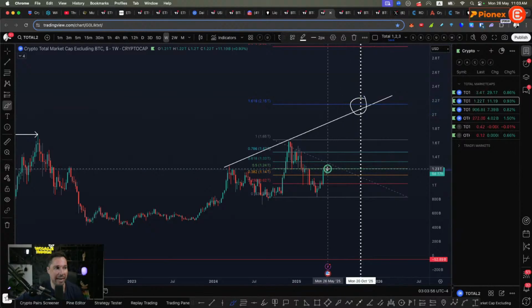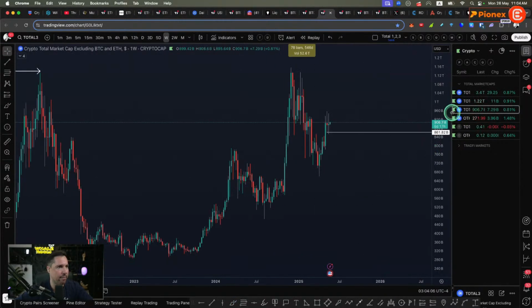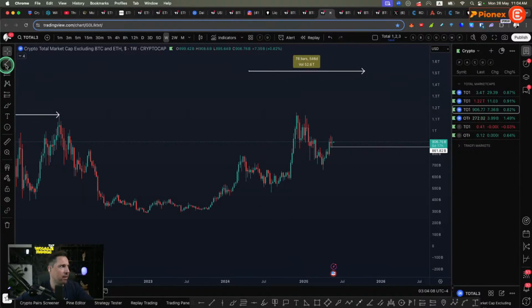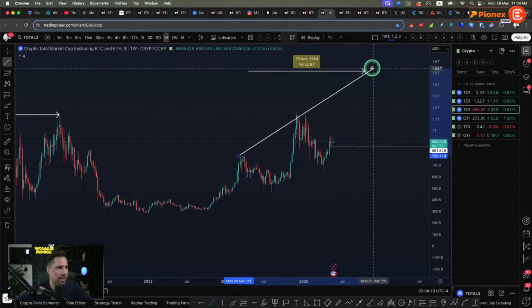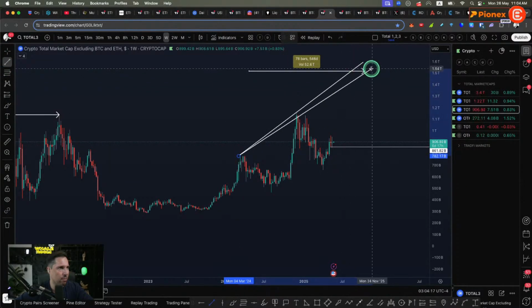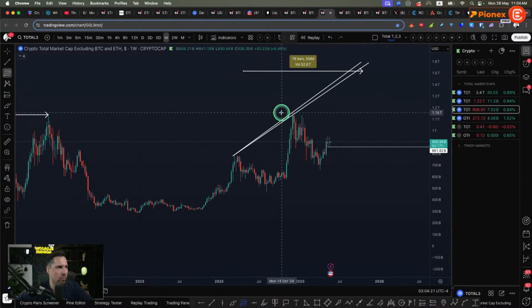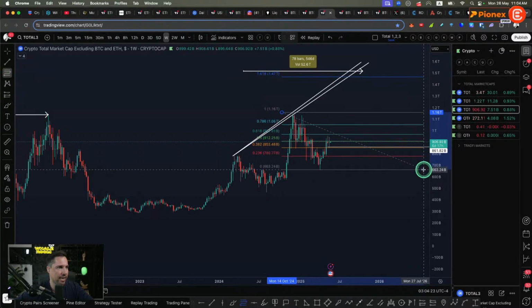So basically, if this were to take place, we would need to see mass acceleration in the coming weeks for total 2 to catch up and maybe meet that 1.618 fib extension, right? Let's do the same thing on total 3, which excludes ETH, and just see out of interest. You can see these are much sharper angles. So you probably want to also allocate into the body of the candle just to give it a little bit more of a gradual slope. And then we can do the 1.618 test over here and see where that lines up.